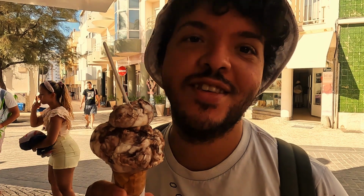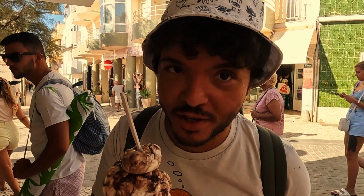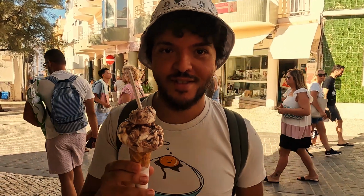Armação de Pêra is the ice cream town. There are so many ice cream shops, it is ridiculous. Probably the only place in Portugal that has more ice cream shops than pastelarias. That's right. Controversial, but probably true.